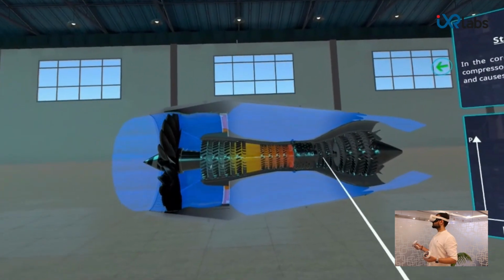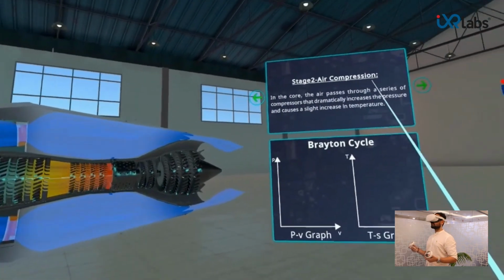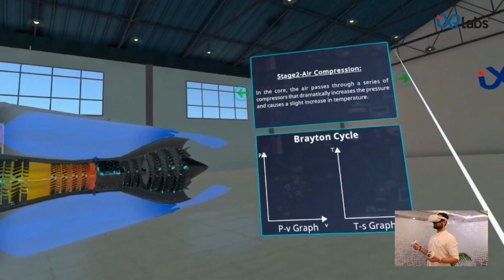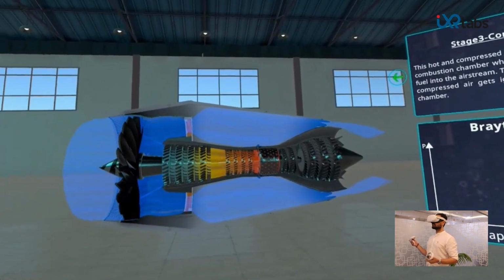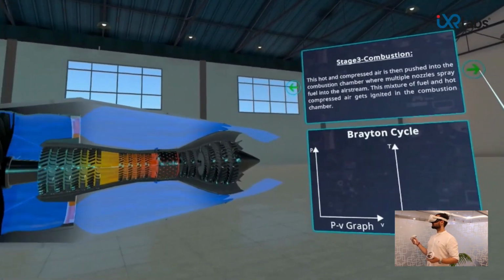The second stage is air compression, where the air is compressed by the compressors, which reduces its volume and increases the temperature and pressure as shown through the colors, which gradually change from blue to red. The third stage is combustion of the hot air in the combustion chamber, which releases a lot of heat energy.